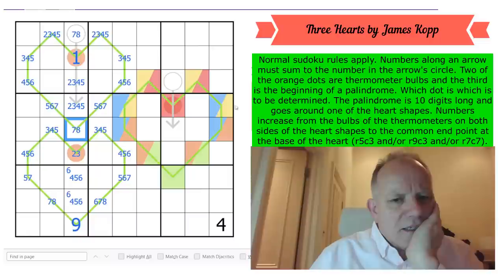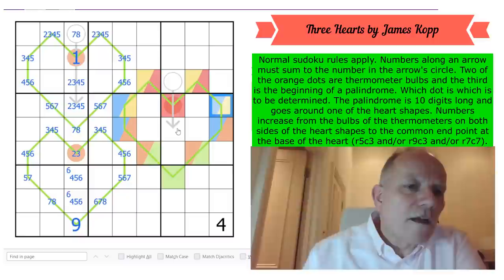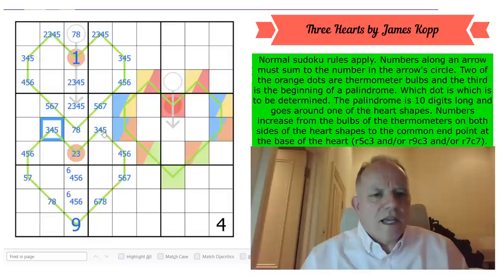I mean, I just don't think... This is not a thermo. This is a palindrome. I don't see how I can bring that into it yet. I'm going to figure this out now. If that was a 7, we'd have 1, 2, 4 here. That would be a 3. So if that was a 7, we'd have 4, 5 here, 5, 6 as a pair there. That would have to be 7. That would have to be 8.